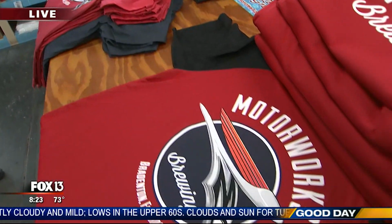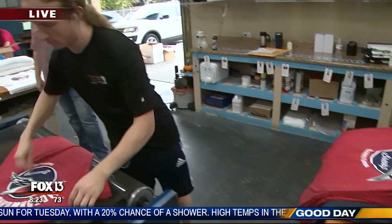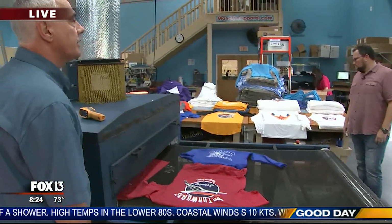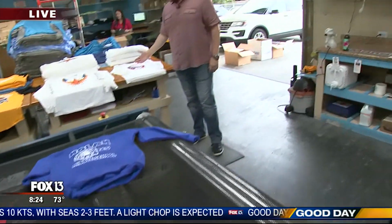Because sometimes you get your favorite T-shirt, you wash it a few times. Well, you know, and that's the number one defect in our industry, Charlie. Is that right? Yeah. Fading too quick, or the ink cracks. Yeah. This is the part that went wrong. You can do all this well, have the best start, but if you don't cure it right, it's not going to happen.